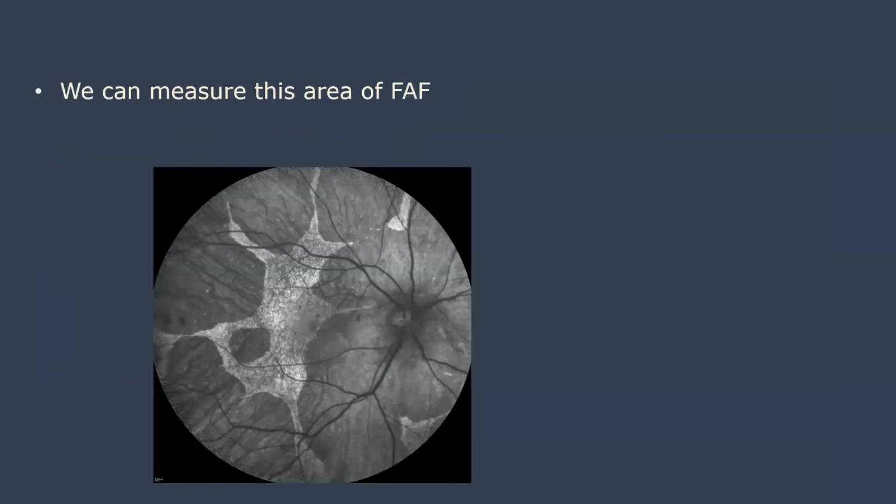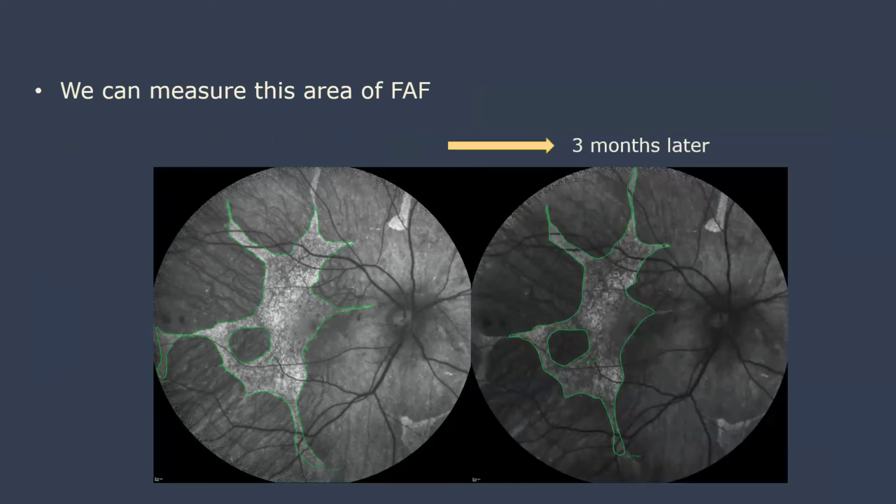If we look at just a couple of autofluorescence images, this is a baseline image of a patient, and you can actually measure the area of that autofluorescence. Then you can measure it again here, 3 months later. It's difficult to see much of a change over 3 months. And this is part of why structural measures possibly have not been favored in the past, because it's very difficult to measure changes after 3, 6, maybe even 12 months.